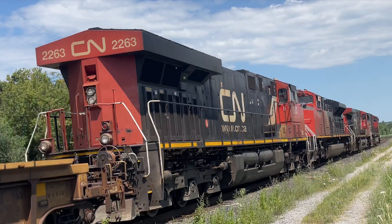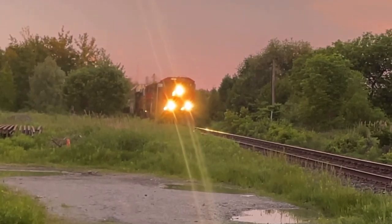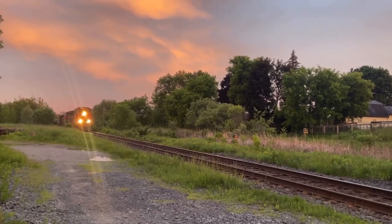This is actually my second time seeing 2502. The first time was at my airport over a month ago when it was leading on CNM313.